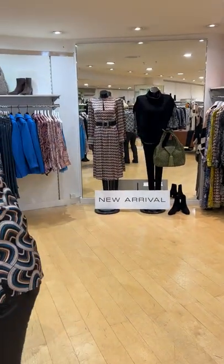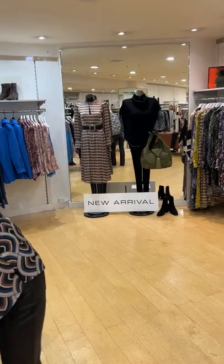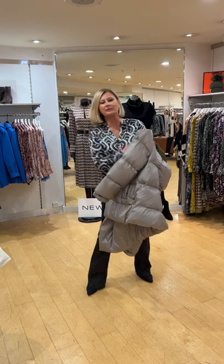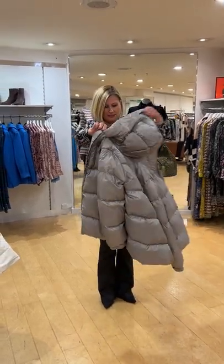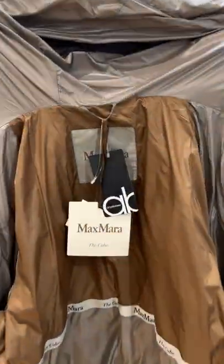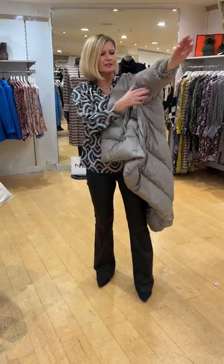We've also had, we've done that one, haven't we? We haven't done this one yet. A little Max Mara, the little puffers have come now that the weather's turning a bit colder. They're always the last thing to arrive from Max Mara. So that's the inside, just to show you. But really soft, the purest lovely down that you can get.